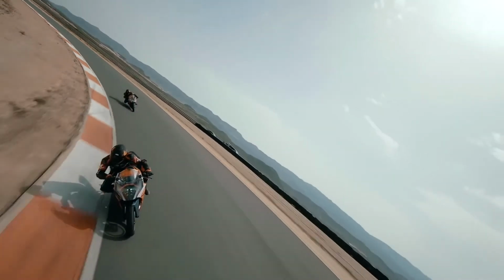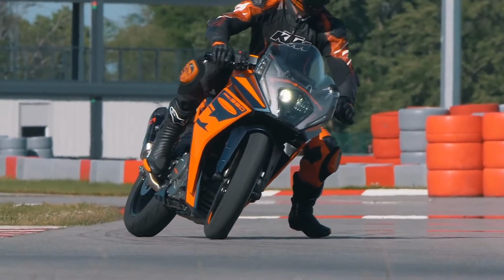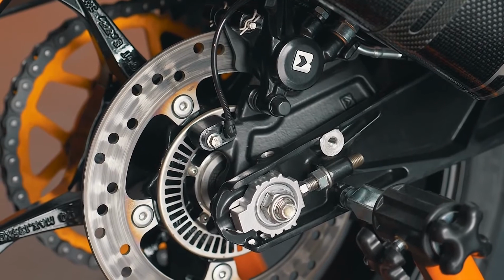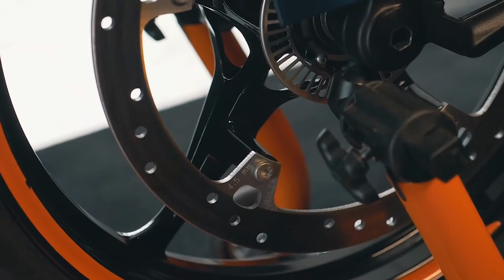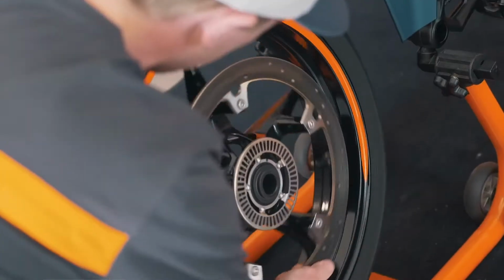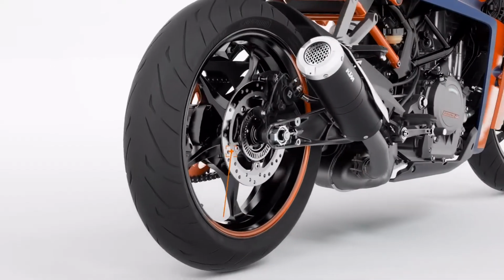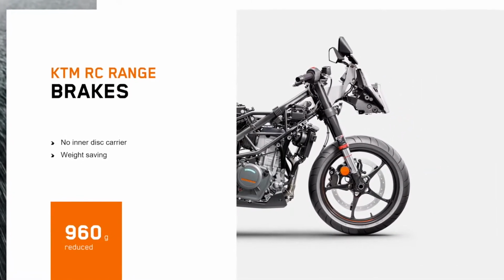A big focus for us was improving the handling, also improving the aerodynamics, which translated into a higher top speed. With this in mind, we also had to increase the braking power of the motorcycle. For this, we've gone for a Vibra 4-piston radially mounted front caliper with a 320mm front disc, and on the rear, a single piston caliper with a 230mm rear disc. Visually, the biggest change on the brakes is the front brake disc. We've removed the inner carrier and bolted the braking surface to the wheel itself. This has a huge advantage in terms of weight, and here we've saved 800 grams on the front wheel. We've also improved the rear disc as well, and here we've saved a further 160 grams. So all in all, almost a kilo in weight just in brake discs.